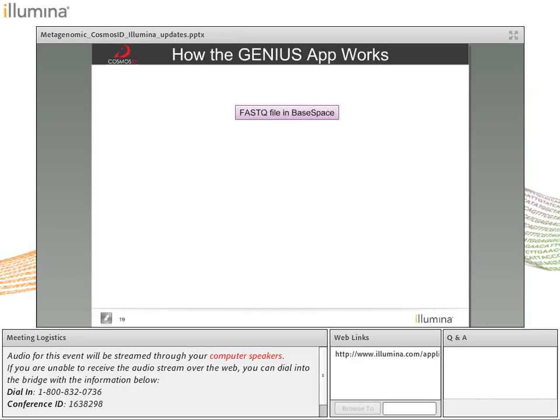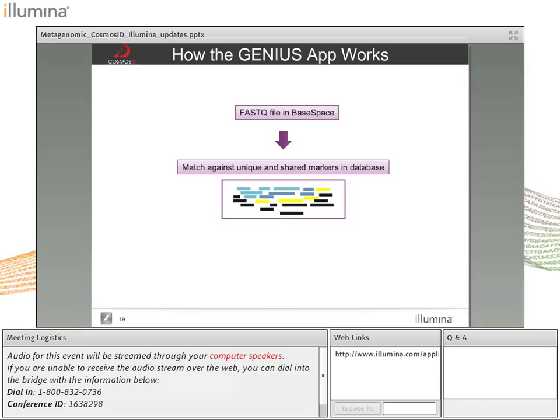So when you're in BaseSpace and you have a FASTQ file, we match that file against the markers that are in our database and give you a subspecies or a strain level identification of all of the bacteria that are in your sample.